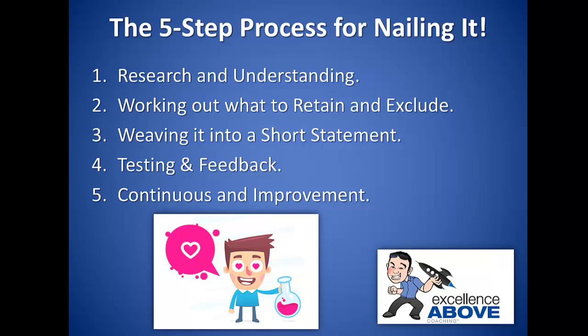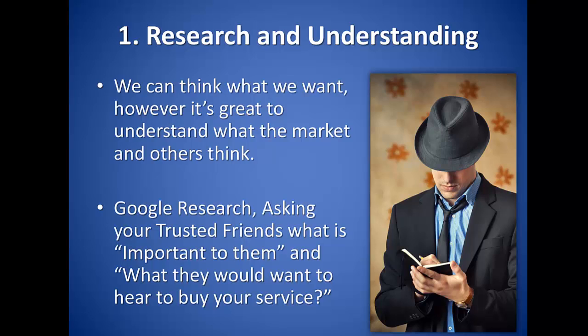And this is the 5-step process for what I see as totally nailing what an elevator pitch is about, how to construct one, how to understand. Now, it is an art form, but I've got 5 main points. Research and understanding, working out what to keep and get rid of, weaving it into a short statement, testing and feedback, and continuous improvement. Now, let's just churn through this quite quickly, and I've got some great examples I'd like to show you. One with research and understanding.